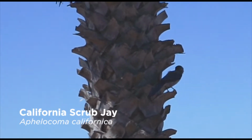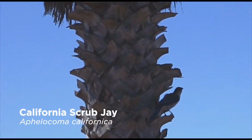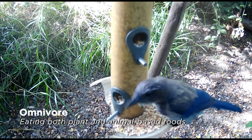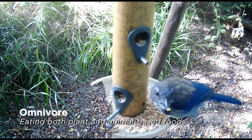The California scrub jay, with their assertive, bold personalities, can be found in many backyards and local parks across Monterey County. With their small Swiss Army knife-like beaks, these omnivores eat insects and fruit in the spring and summer and switch to nuts in the fall and winter.